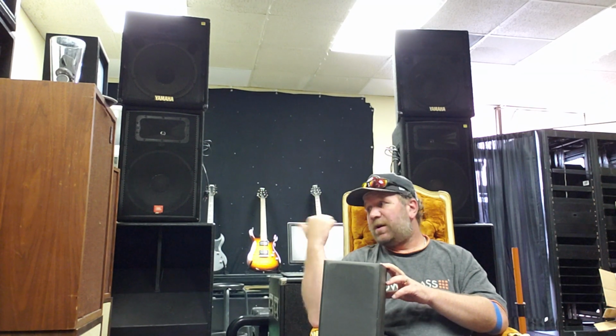In the near future, before I put these up for sale, I will test them with my Carver amp that I have here, that is 80 watt per channel, because the Marantz 2220B and the Marantz model 1060 are both less wattage than the Carver that I have here. So the 80 watt Carver will probably change the sound in these quite a bit.